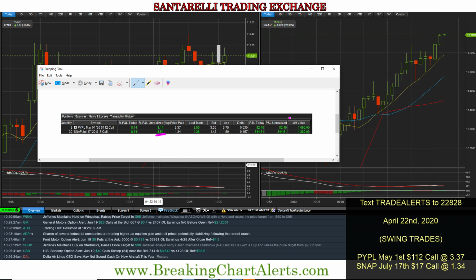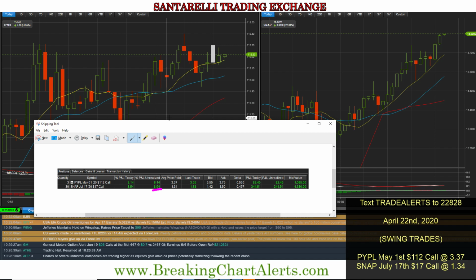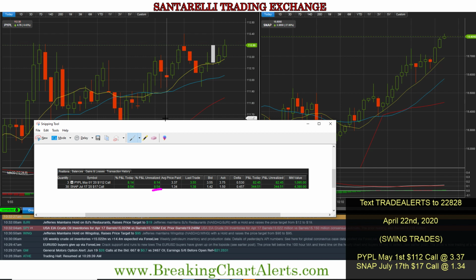Snap up to $15.80 a share. There goes Snap again. Another big breakout on Snap. Another big candle. Let's look for that run. Nice climb on PayPal. Markets are taking a climb here. I'm going to exit out of those SPY puts now.